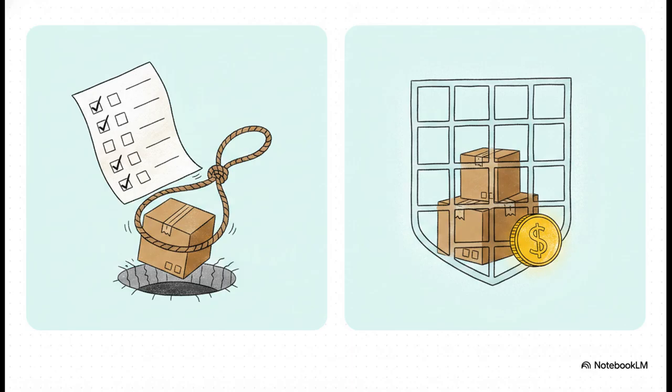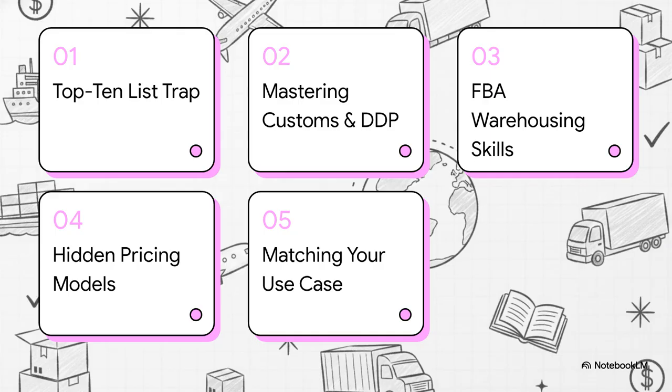A transparent evaluation matrix, on the other hand, that's your shield. It gives you the power to actually grade potential partners on the exact technical capabilities your business needs to protect your cargo and your margins. So here is our roadmap for today. First, we'll cover the top 10 list trap. Second, mastering customs and DDP. Third, FBA warehousing capabilities. Fourth, spotting hidden pricing models. And finally, matching your ideal use case.